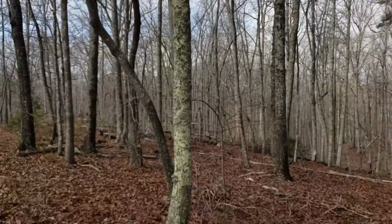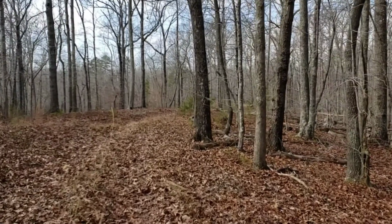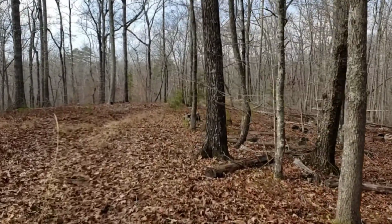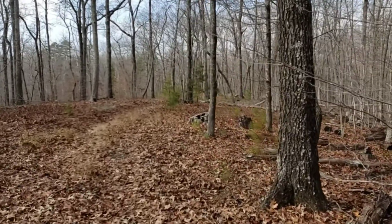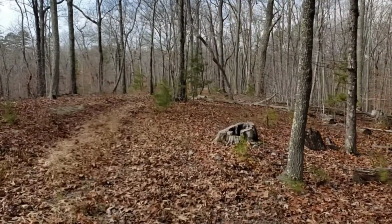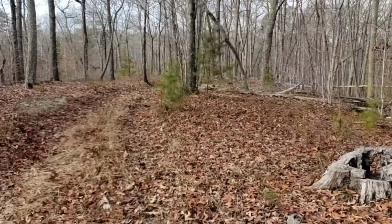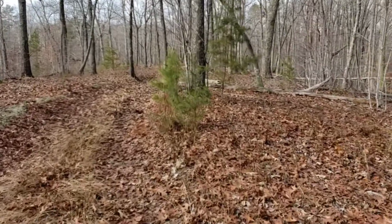Anyway, we'll turn this back on if we find anything of interest, but this should be leading us towards some home sites that I found on a map after I researched when we found that barbed wire. Hopefully this trail leads there. If not, there's another trail I know should, but it was further on down, so we want to check this one out first. So we'll be back if we find anything cool.